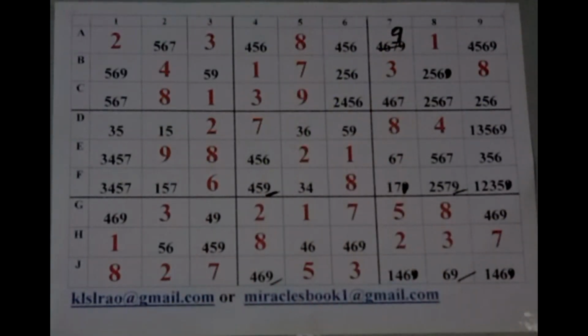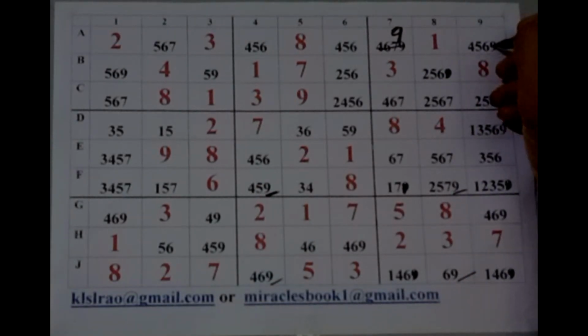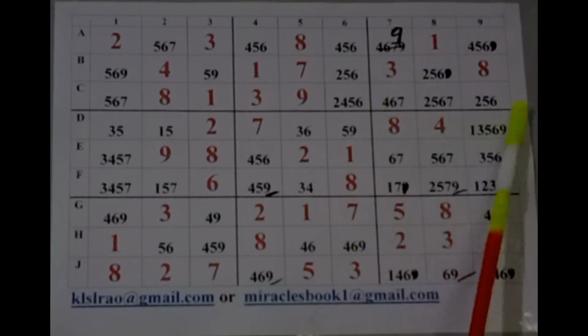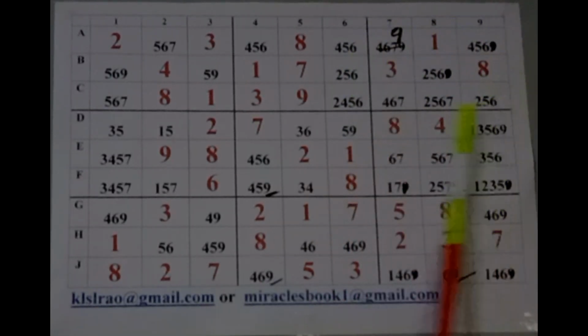Boldly, that's the first lucky number. Now, as a result of that, since there is no other 9 in this column, we can delete the 9s in this row. That is, this 9 gets deleted, and in this box also 9s can be deleted, but there is no 9 there.